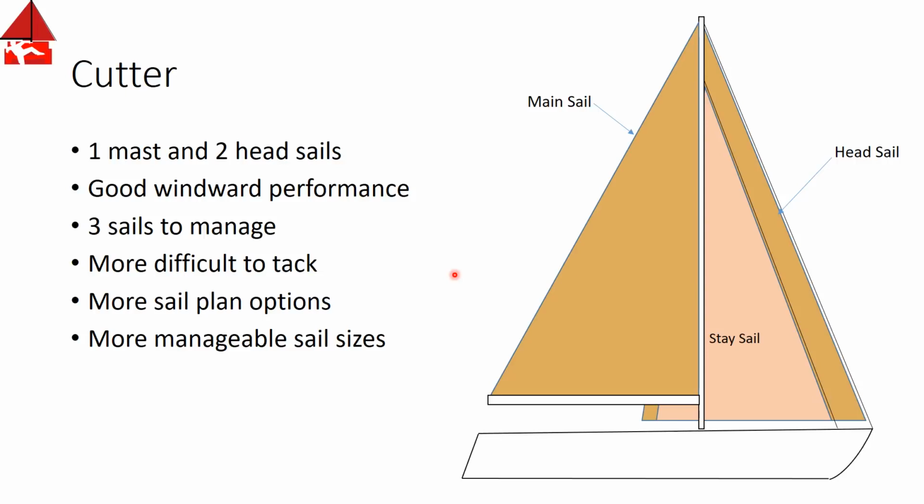One advantage of the sloop is because your sail area is divided into 3 sails, they can each be smaller, so when you go to change sails, you have less heavy work to do. Also, because you have 3 sails, you have more sail options. Depending on the weather, you might reef the main and completely remove the head sail and just continue on your passage with the stay sail and with the main sail.